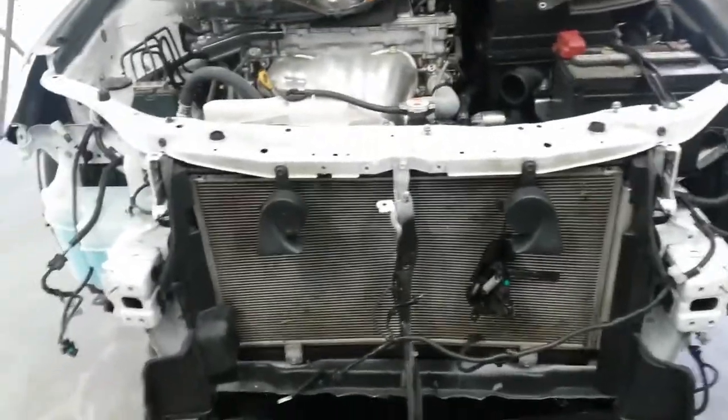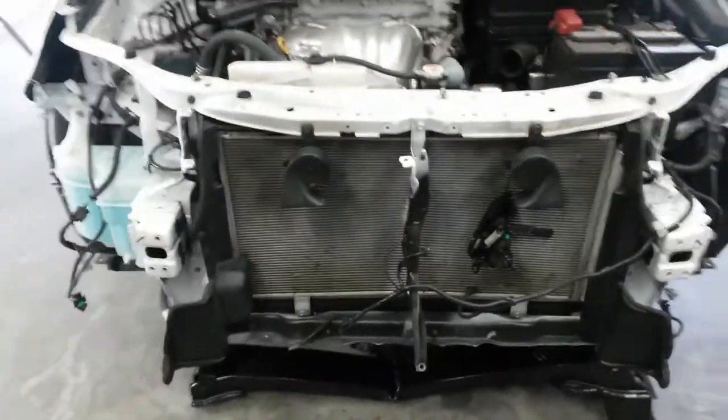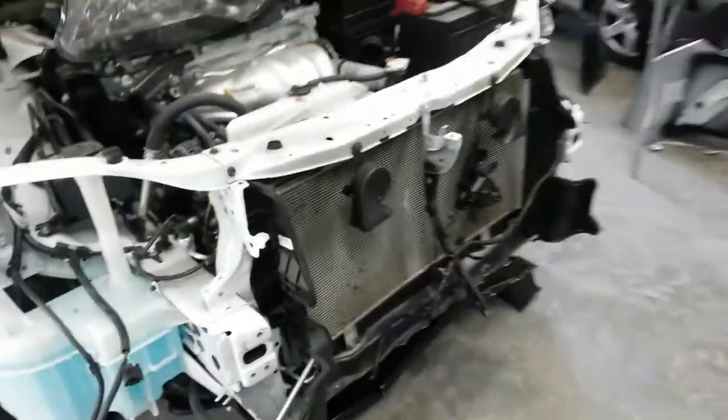Really the main thing is going to be just changing the radiator and AC, getting all that recharged. The rest of it's just going to be bolting parts on and making sure everything fits. And all I have to paint is the hood. I don't know if I showed you the hood. I may have showed you the last time I had the car.